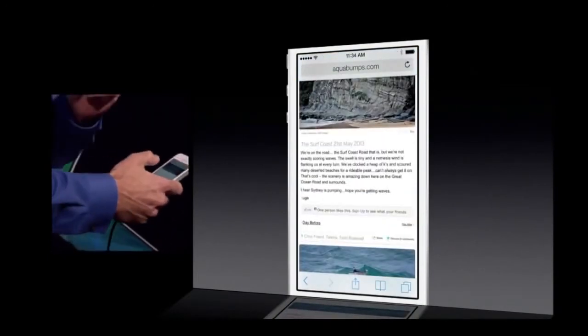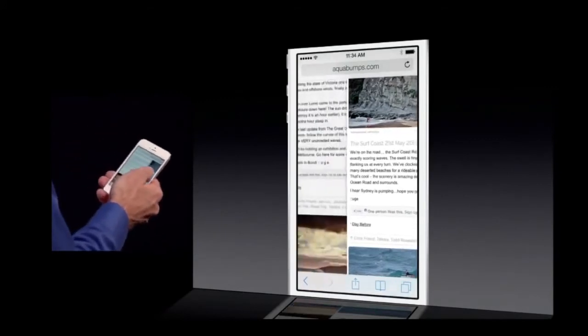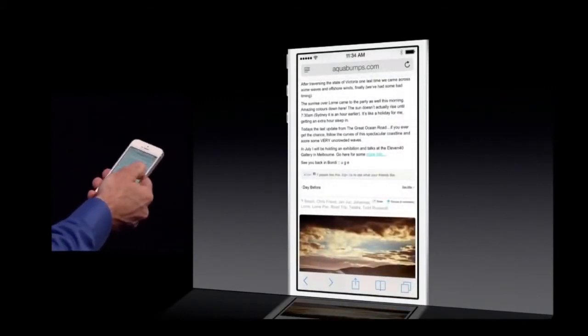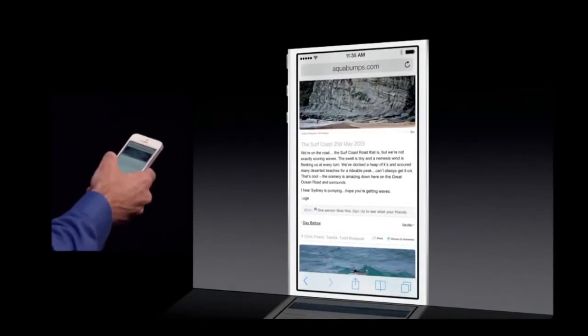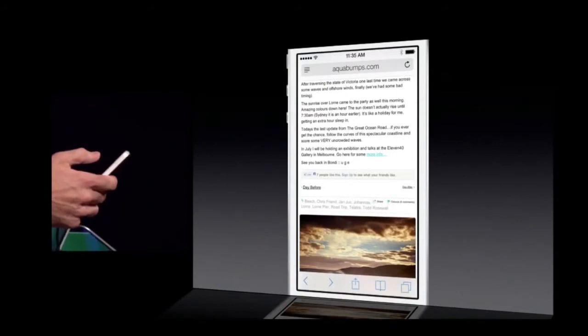And that same gesture you saw earlier for going back, well, of course, that works in Safari as well. So I just swipe in from the edge of the display, and I can navigate back and forth through my browser history, just like that. It's such a fantastic way to browse.